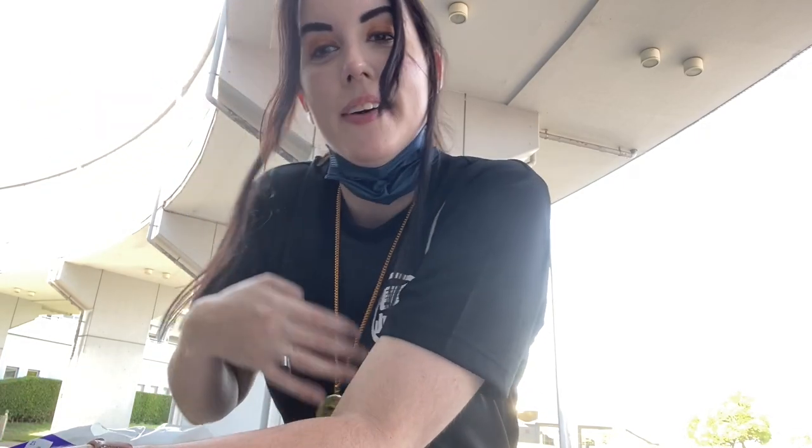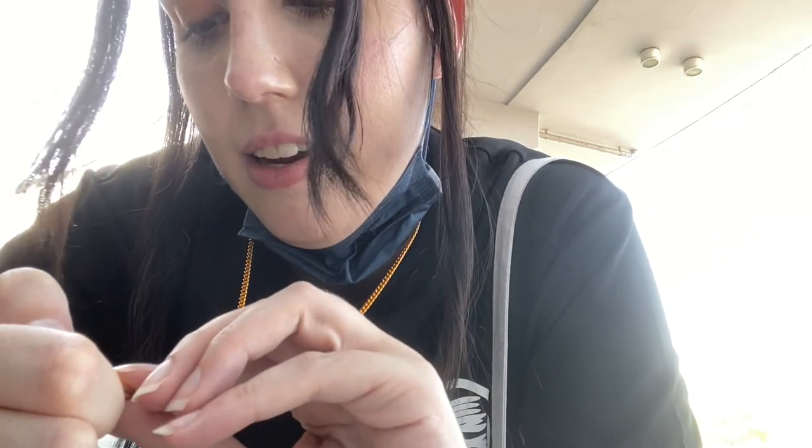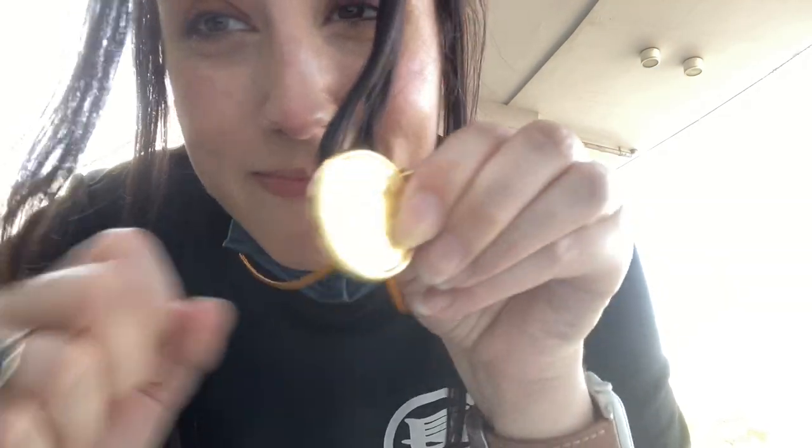Kind of stashing myself in a corner here, but I loved every second of that. I did do some shopping, and let me show that to you real quick. I got another one of those coins. On one side, there's an orca. And on the other side, I got my name engraved.